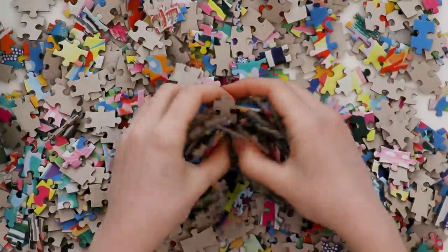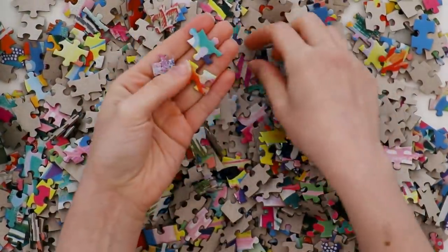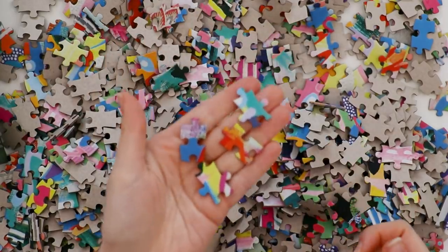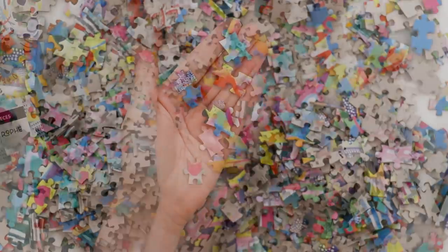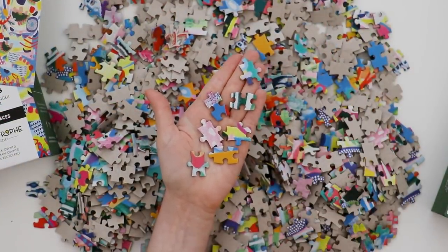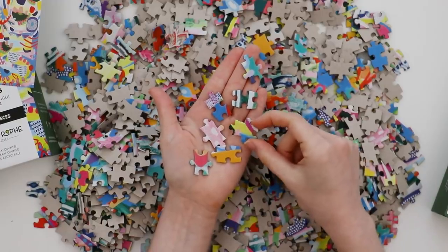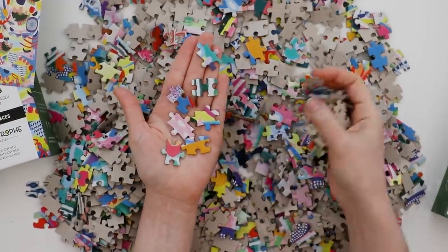So the very first thing that I'm noticing about these pieces is that they're all very tall. You can see there that they make very tall rectangles. And this is a ribbon cut puzzle, so we have all of the standard piece shapes. They're just very long, which is not a bad thing. It's pretty unique. I don't think I've really seen that before.